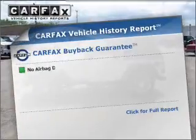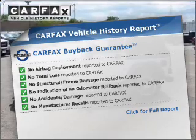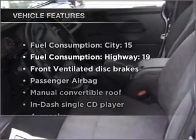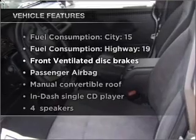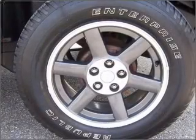This vehicle comes with a Carfax report, which reduces your buying risk by providing the vehicle's history before you purchase. Plus, enjoy these notable features that are included in this ride: power steering, an AM/FM stereo with a CD player, an adjustable tilt steering wheel.